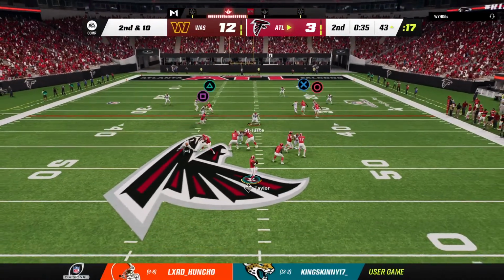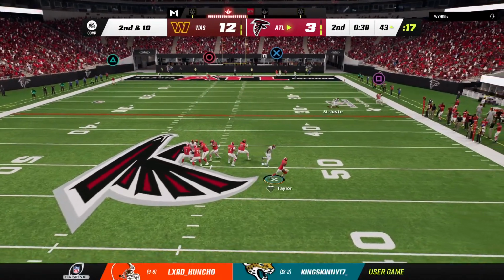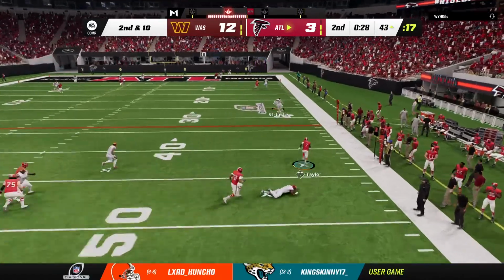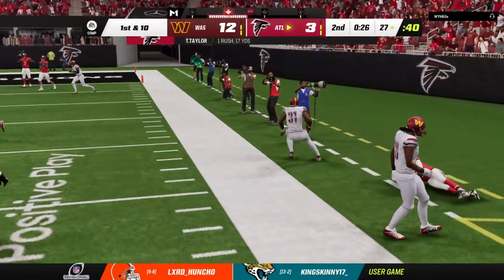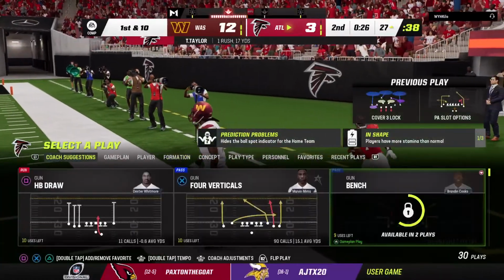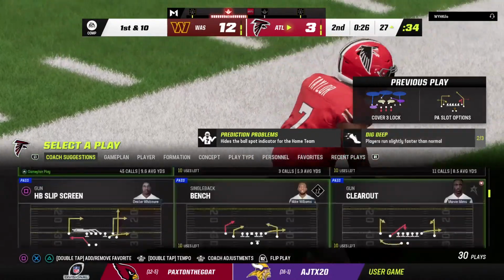To throw again is Taylor. Escaping the pressure right. Oh, he's got a little daylight. And he is out of bounds, but not before he's inside the 30. Taylor able to use those legs of his to pick up a 1st.